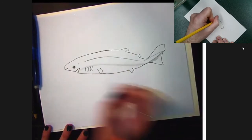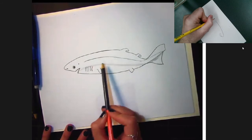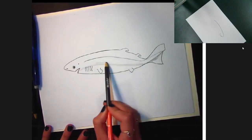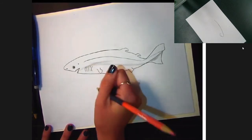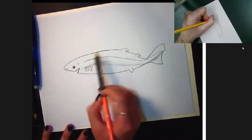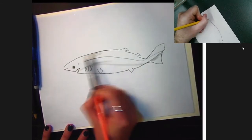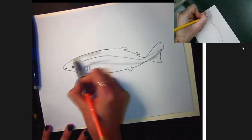I think it's basically the same structure that's in cat eyes, and it helps with seeing in the dark, right? Yeah, and I'm going totally blank on the name. I think it's called the tapetum lucidum. That sounds right, that's what I learned in college. It's that reflective coating in their eyes.